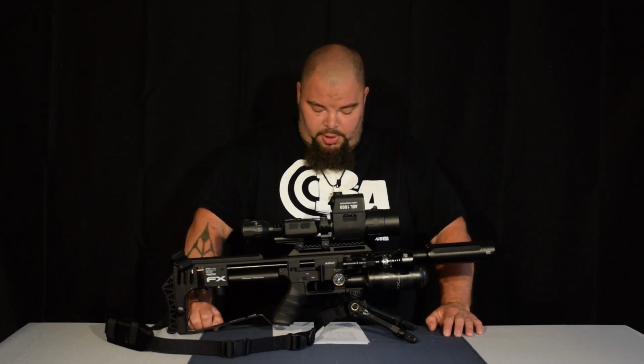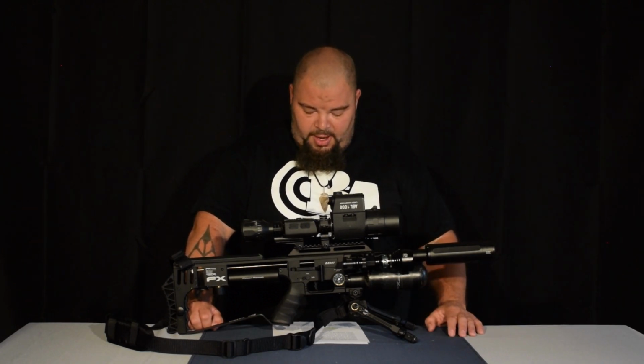Now, this is why you buy an ATN scope. It's a legitimate force multiplier. It makes you more lethal as a hunter. It gives you capabilities other scopes simply do not have. But that's where I draw the line. That is where I draw the line.